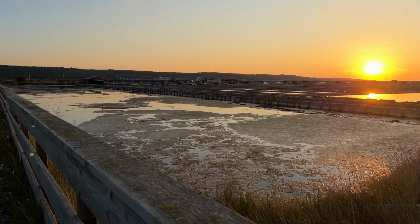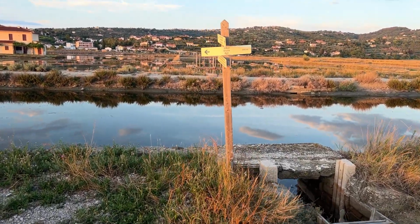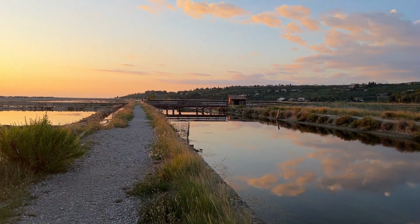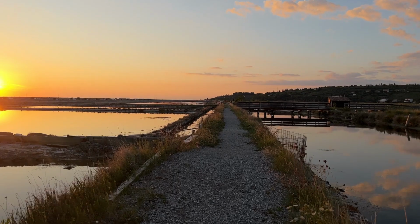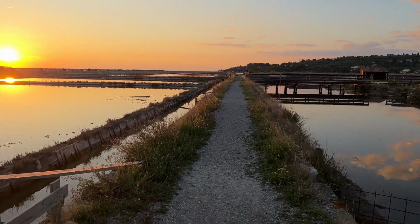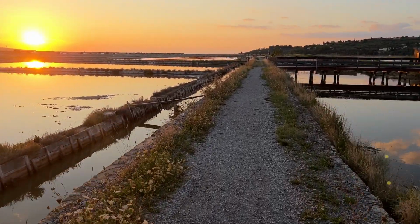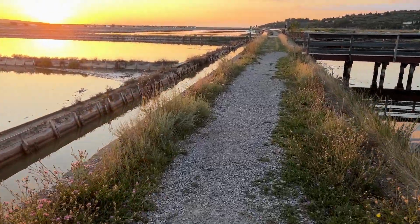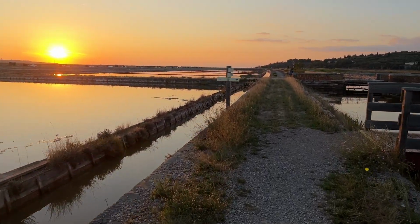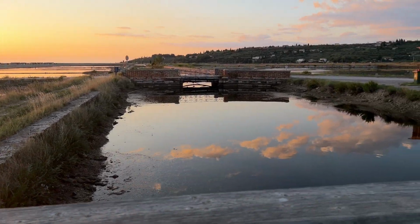I think from this perspective, it's not going to give me a very interesting view, and it doesn't look like I can get to the other side of that building over there. So I think my best composition is going to be from the bridge itself, or just a little bit further on from the bridge. Still fairly high, which is good. This bridge looks quite interesting.